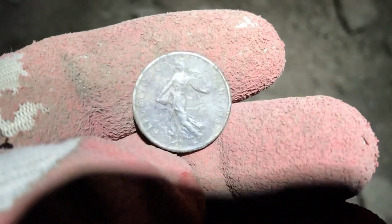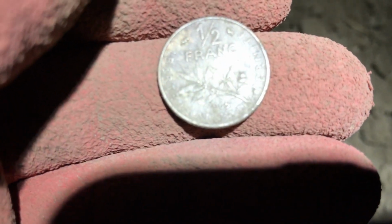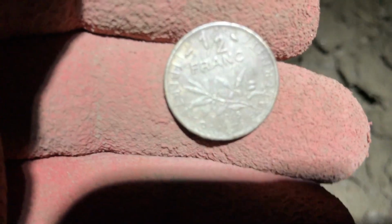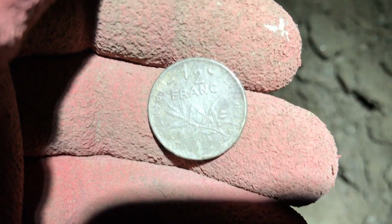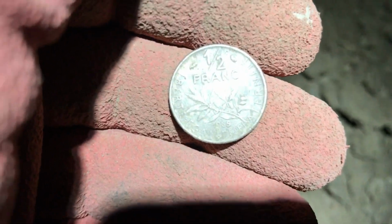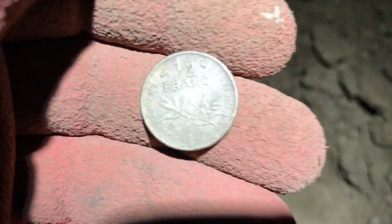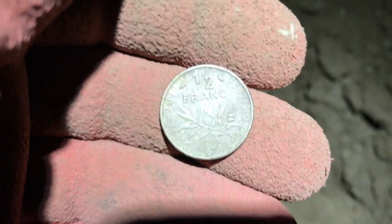And I think we got ourselves a foreign coin, probably French. Not sure how old it is, but it's pretty cool. It says half a franc. Well, it's not too old. It's like 1965. Yep. Very cool. Awesome stuff. Yeah, I found a couple French coins before. One was a honker 10 franc coin, so that's very cool.